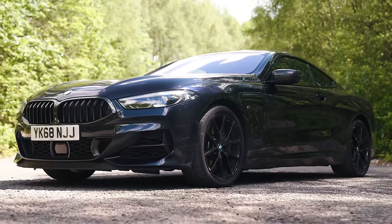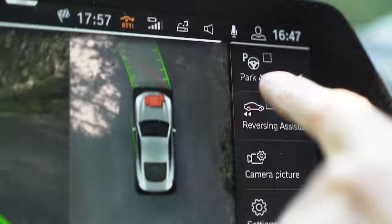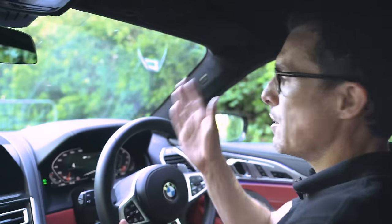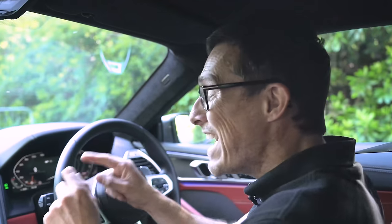Finally, we come to the features on this car which I just haven't used. The first is the park assist, which will automatically park the car in a bay for you, either parallel or bay parking. But really, it's just quicker and easier to do it yourself. Also, you'll be able to fit this car into a smaller gap than it can fit itself into.